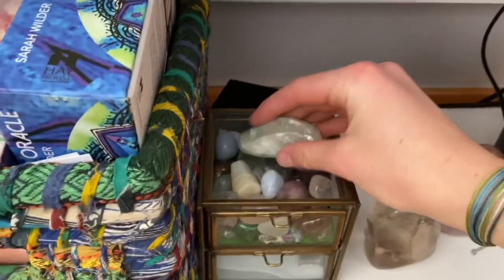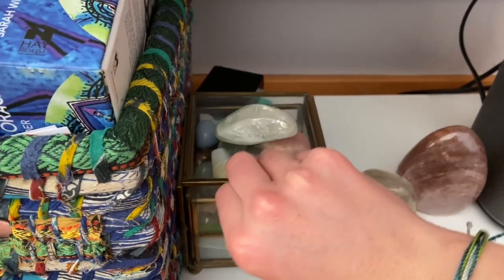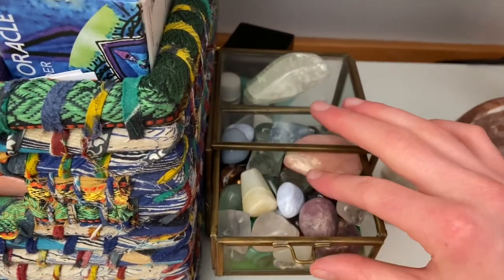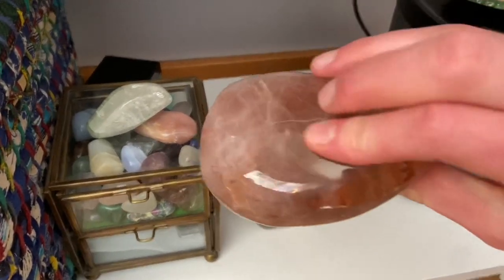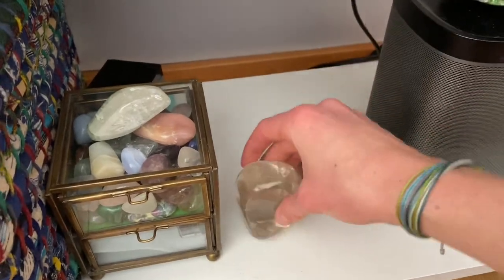Down here I have green spodumene, not hiddenite, just green spodumene because it's from Pakistan. Then we have some random tumbles. I'm not gonna go through those. Pink opal, you get the vibe. Then here we have hematoid quartz and smoky quartz.